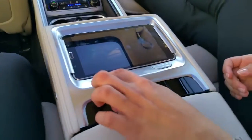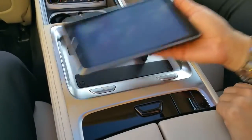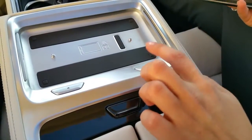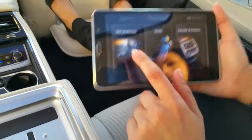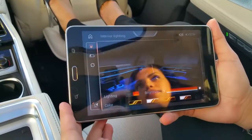Definitely. And then let's talk a little bit about the tablet. It's really easy to release it if you wish to take it out. And it charges while it's in there. It does charge it as well, and you will be able to turn it off and on with the button right here or through the tablet. Once this is paired to the vehicle, you have a few options to change different settings. You can change the lighting in the vehicle.